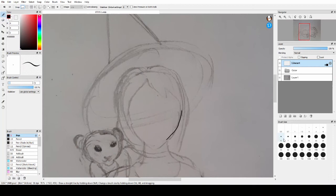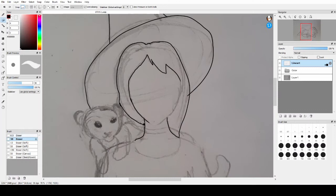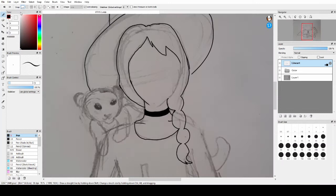This last character was designed by Kelsey Eng. The first thing that really caught my attention with this character was, well, the fact that she had a turquoise baby tiger sitting on her shoulder, which is really pretty cute, but also her hat.